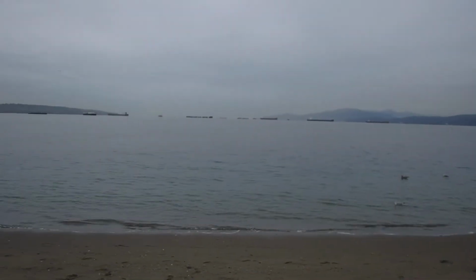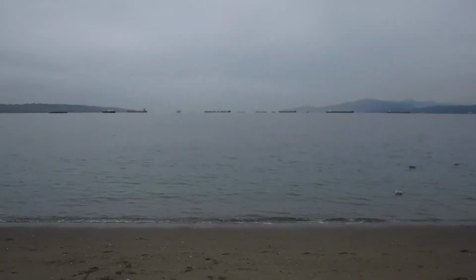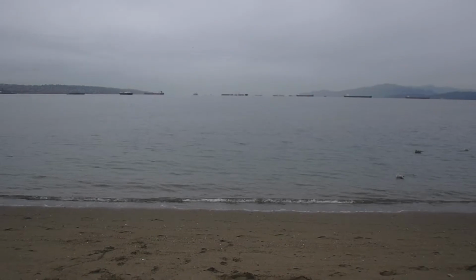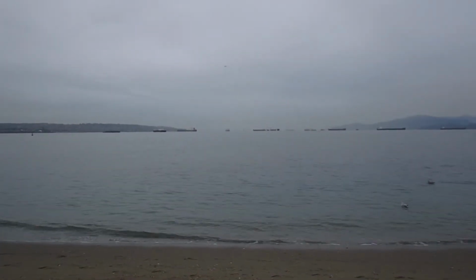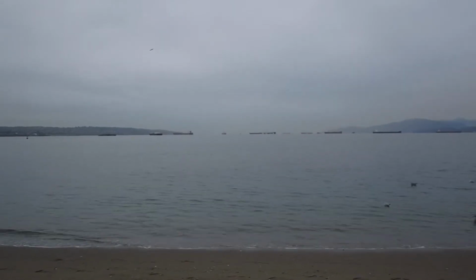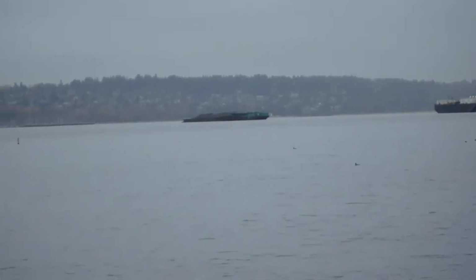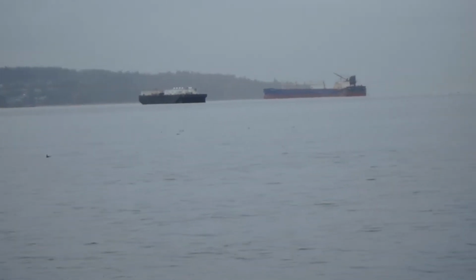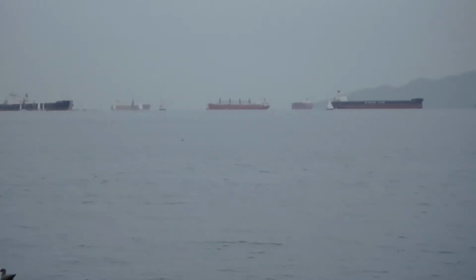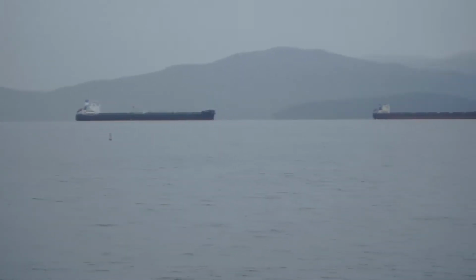There's all those ships out there. See if I can zoom in. Look at this one. All the ones that you found, they're more brown, baby. Okay. There's some ships. I know you can't really see them very well, but there's a big one right in the middle. Wow, some big freighters.